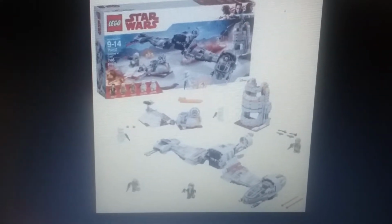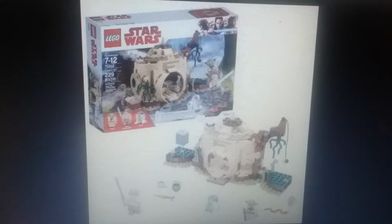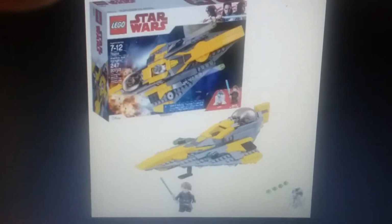Got the Defense of Krayt. I actually got this set for Christmas, and it holds up to what I expected it to be. It's just not one of those superb sets that I'm making top 10. Next up, we have Yoda's Hut, and I think this was one of the better Star Wars play sets of this year. Probably the biggest surprise for me is the Anakin's Jedi Starfighter.